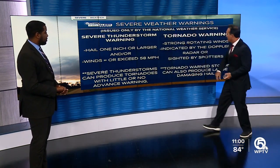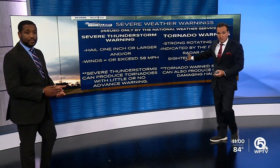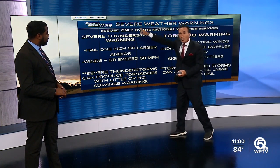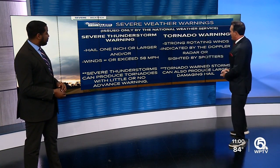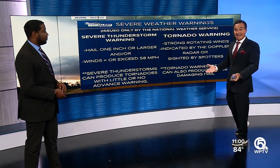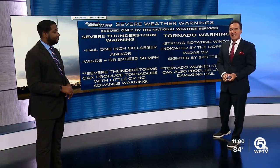A tornado warning means strong rotation. You're going to see that rotation spinning around, and it has to be indicated by the Doppler radar and also sighted by a spotter. The National Weather Service is the only one that issues a watch, a warning, all of the advisories that we see. And a tornado warning can also produce large, damaging hail as you go into the collapse of that thunderstorm and see all of that push out of the thunderstorm.